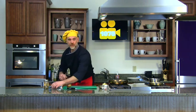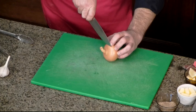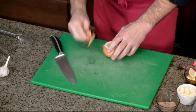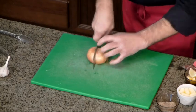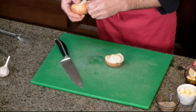So let me demonstrate how to work with our onion, our sliced onion, okay? Most people can slice an onion, no big deal. The chef's just going to demonstrate a slightly easier method that's very consistent, and every time you will have your product just the way you like it. Okay, so we're going to take root side down, okay? We want to take the top side of the onion and just pull that right off. Turn it over, cut it in half. We're going to peel the skin off.